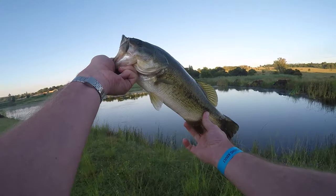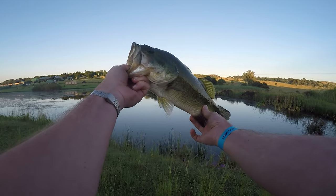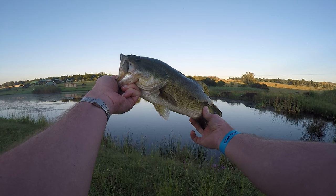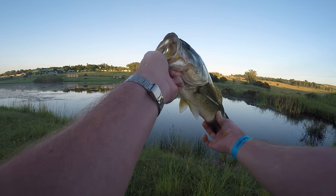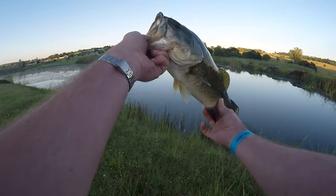And then I just casted it in there, and then I just paused it, and then she actually hit it, but she didn't hit it on the top, on the surface. But great little fish. First fish of the day. Haven't even been here for very long. It looks like a fish came out of some reeds. So yeah, let's put her back and let's try and catch another.